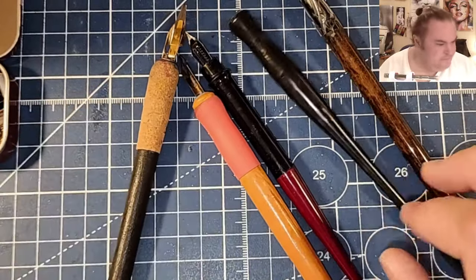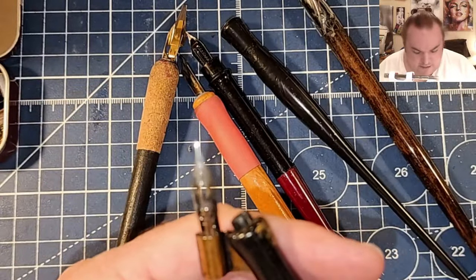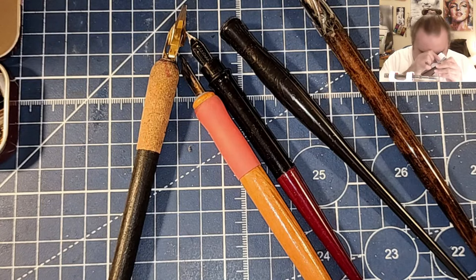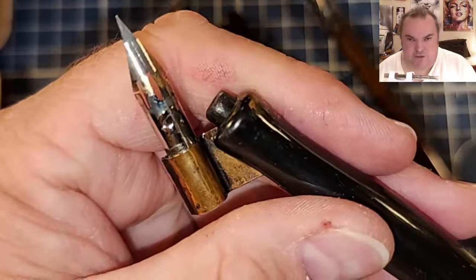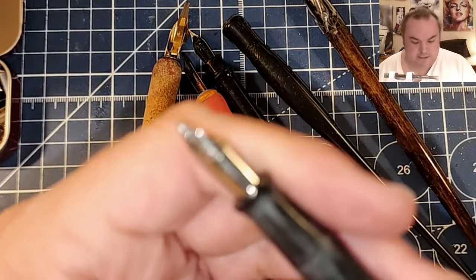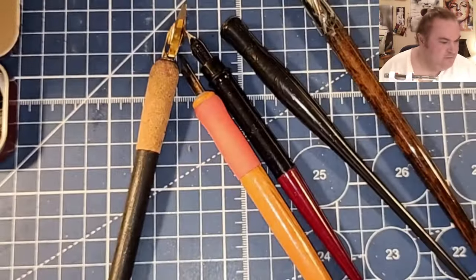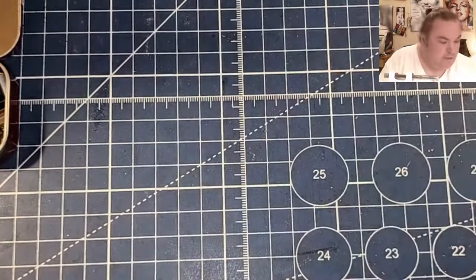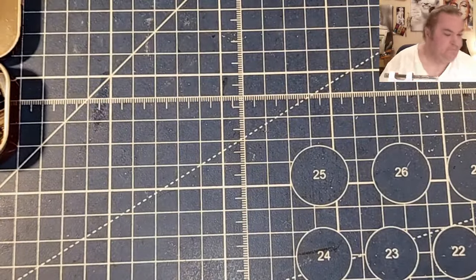Nothing in that one. I don't want to take it apart. This is a G nib. This is a number 507 nib. And this is a Hunt 101. So those are all my dip nibs.